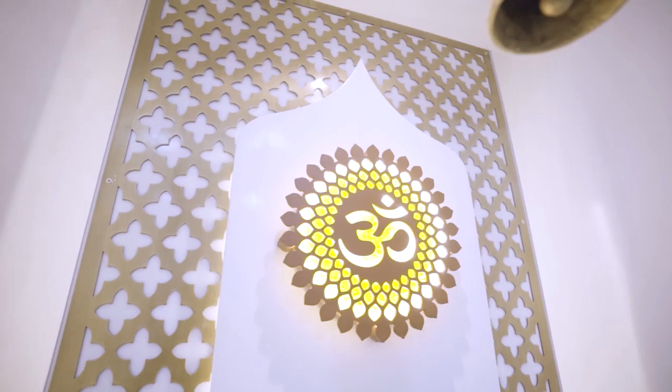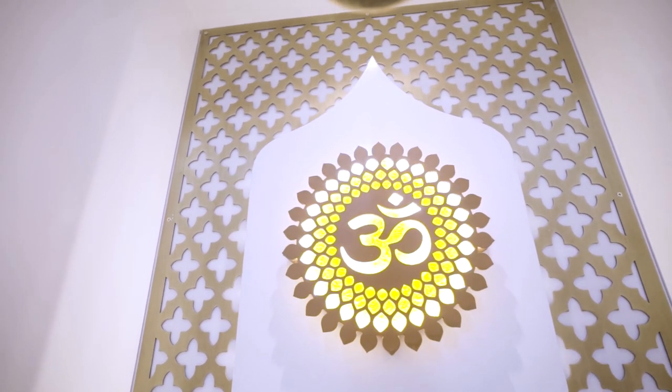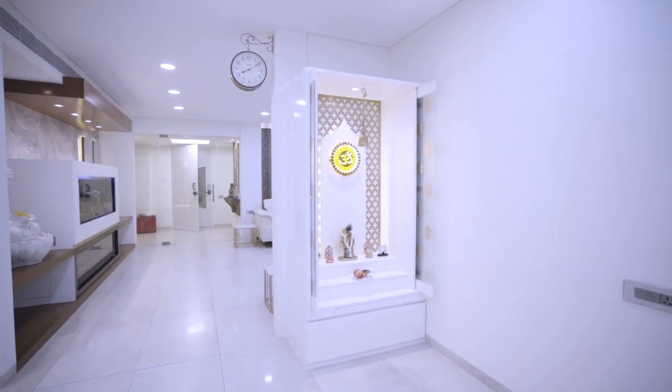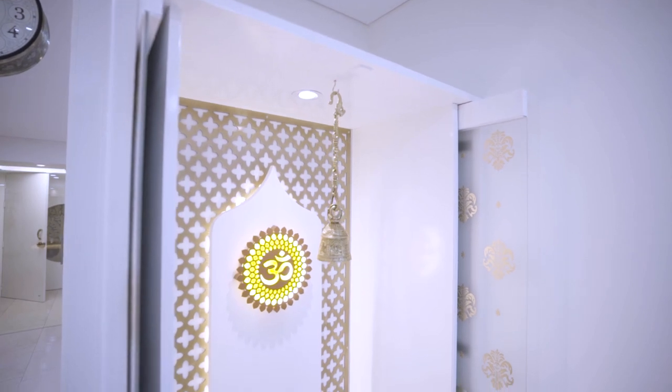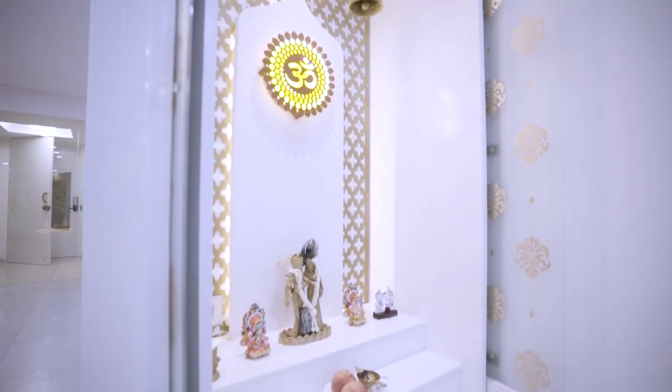We wanted this with a backlighting, and this is what was suggested by our designer. And the golden jali has given a very nice look, the traditional touch that we wanted. The finish is in duco, and it has come up really nice. Yes, I'm very happy with the mandir work also. Thank you.